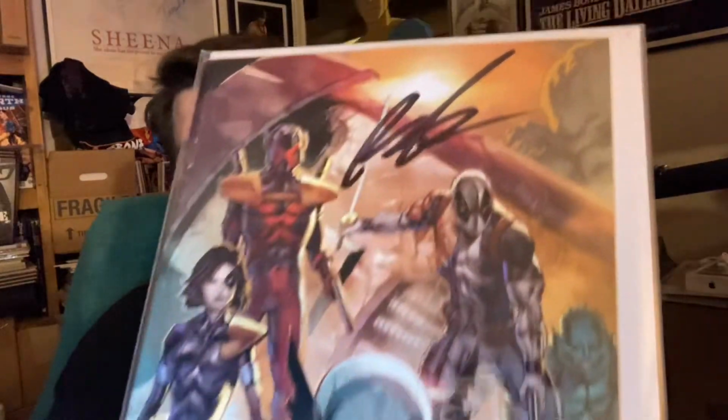This is X-Men #1, and this is a Rob Liefeld exclusive cover to X-Men #1. There's Rob's signature. Rob Liefeld Creations.